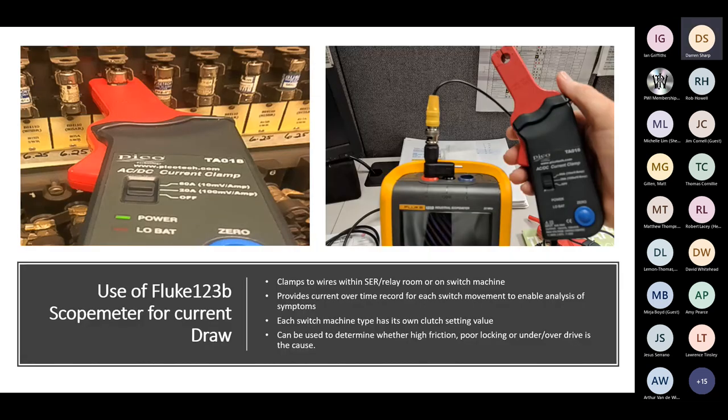So for the current draw, they didn't have remote condition monitoring on their system. So we used a Fluke 123B, which we connected to the relay fuses in the control rooms. And then, as the points were throwing, we were able to do a current draw from that. So it's a mobile condition monitoring device really we could use.